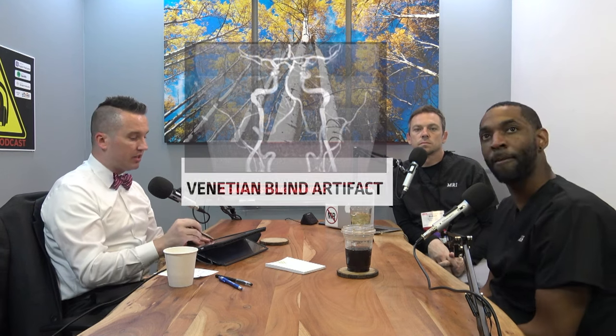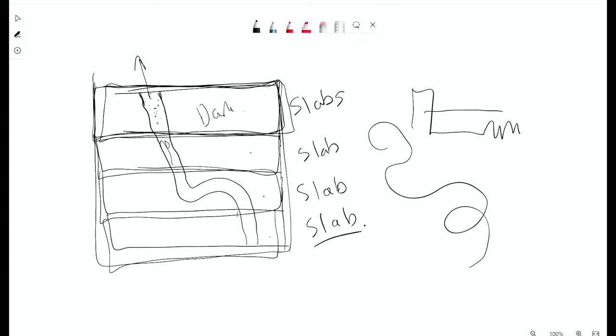Absolutely. So you see here, inside of slab number one, my blood is going to be in that slab a very small amount of time. Slab two, though, my blood's going all the way through here, so it's going to be receiving more RF. And so you'll see right here, it'll be really bright because that's nice and fresh. But by the time it's gotten up here, you see a drop off. And then you see a really bright signal on this side. So here's bright, here's dark, right before you acquire it. And so that's where that Venetian blind artifact comes from.